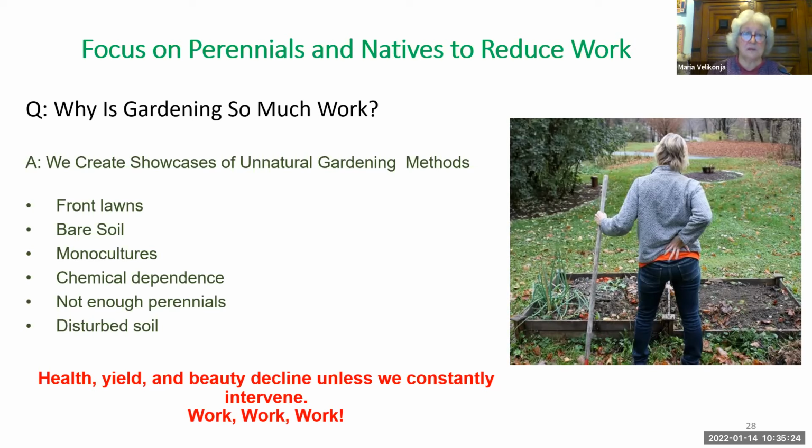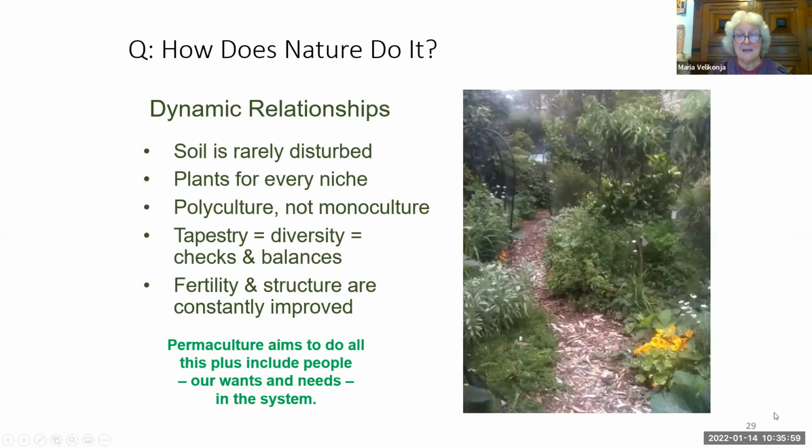Monocultures are, if you have only lawn, that's a monoculture. If you are treating the lawn or fruit trees with chemicals, that creates a dependence, which is a problem. Not having enough perennials is a big problem, and disturbing the soil is as well. We have this ethos that we need to work in the garden, but if planned correctly, after you have established a perennial type or permaculture garden, you will have much less work. It will be maintaining it, which is very different than working in it all the time.